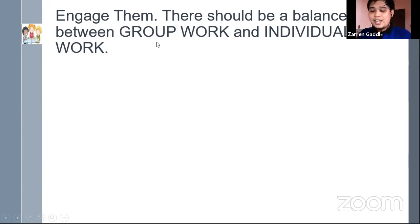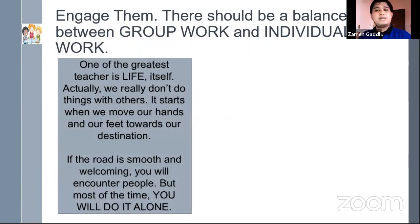Ayan. So hindi ibig sabihin na tayo ay nasa online classroom, tatambakan natin ang mga bata ng group work. Tatambakan natin ang mga bata ng individual work. There must be a balance between group work and individual work. So anong gagawin natin? Remember this and do not forget.